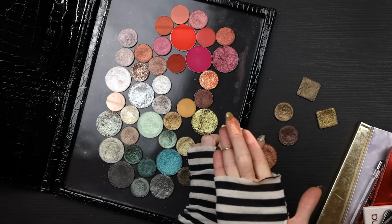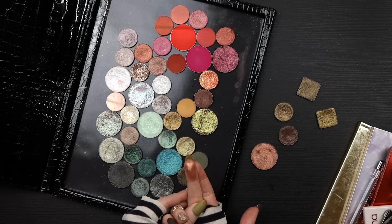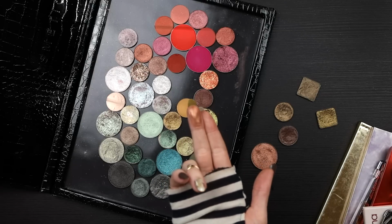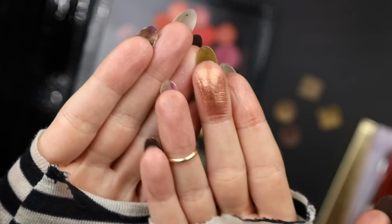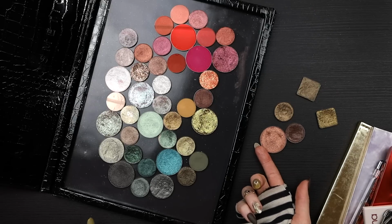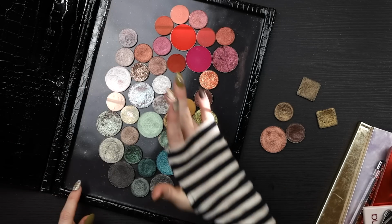Gosh, this is, again, it's like a very warm, peachy color. I don't know if I consider this to be a bronze. It's what we would call a warm, peachy bronze, I guess. I'm starting to feel like I should include this, but then I feel like that means that I need to go back and include those ones from the Artemis palette.